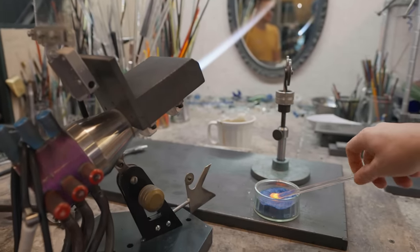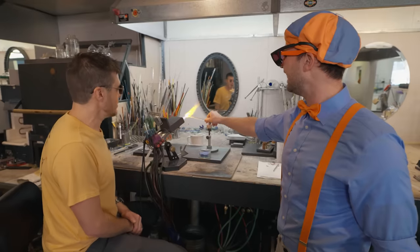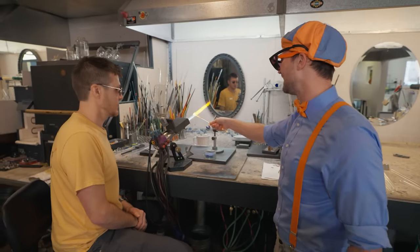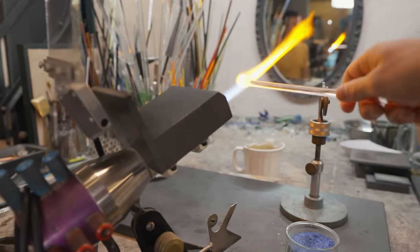There we go. Now melt it in. Once that gets melted in, we'll set that down and let it cool. And then let's go make that ornament. All right, that sounds like fun. This is so much fun. All right, looking good.